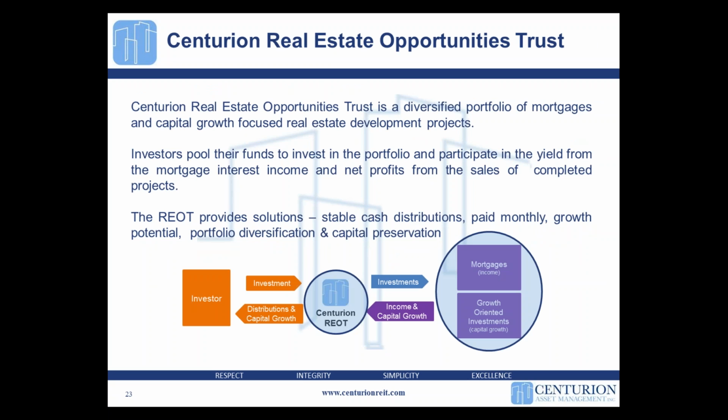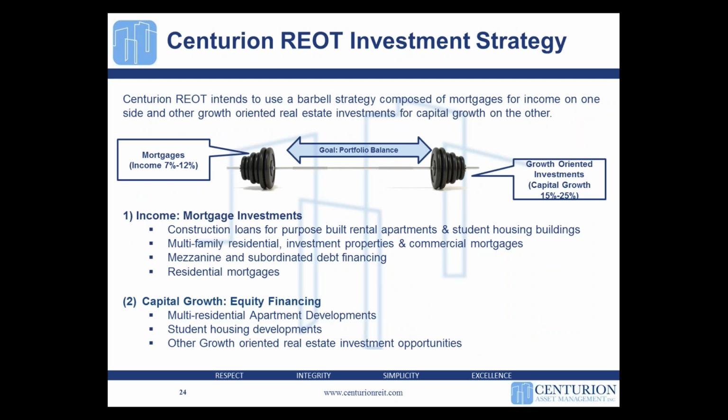So we launched the REOT back in October of 2014, and the major difference is a REIT acquires buildings, acquires student housing, whereas the REOT is a lending/development strategy. So the REOT will again focus on capital preservation, growth, and income, but rather than buying apartments and student housing, the REOT will invest in a diversified portfolio of mortgages, very similar to a MIC. However, you as an investor have a good opportunity to generate capital growth, because with the REOT you also have the ability to take part in these development deals as an equity investor. So we're lending money to the developers, as well as taking an equity position in these development deals. So it is a true 1-2 punch. You're getting yield and you're getting the opportunity to generate growth.